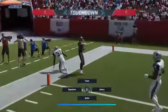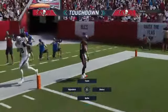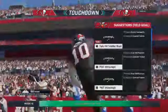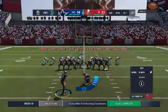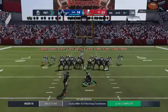And he's into the end zone. Touchdown, Buccaneers. Scotty Miller hitting double digits with his 10th touchdown of the season. And the Bucs are going to add on to their lead.